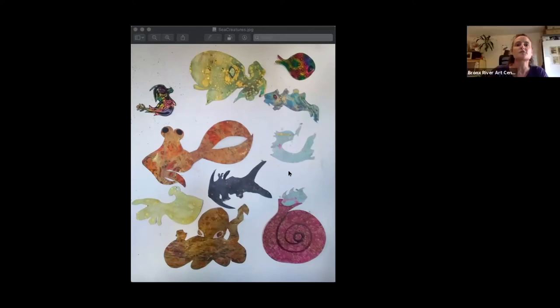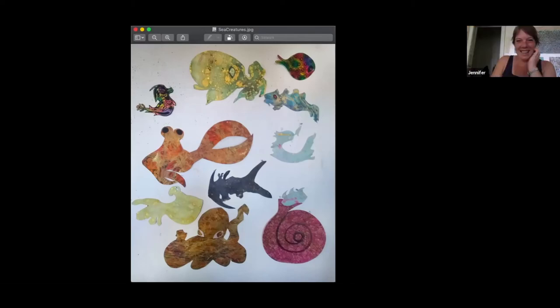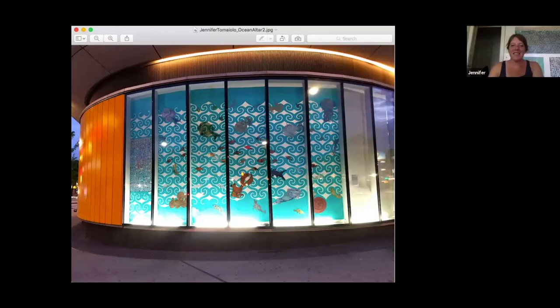Let me do my screen share and I'll show you. Okay. I have your picture up. Here we go. You guys see it? Yes. Yeah, so those are all cut paper. At the very far end, it's one of the paintings that I didn't actually end up showing you, but the rest of it is all cut paper and marbled paper. And it was nice to work on because it made me think I was at the ocean. Oh yeah, it does look that way.